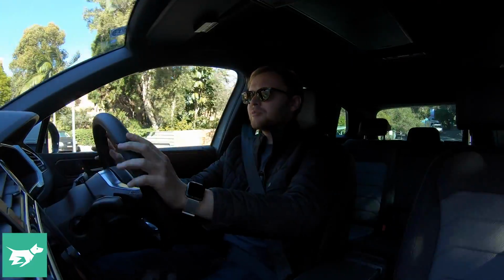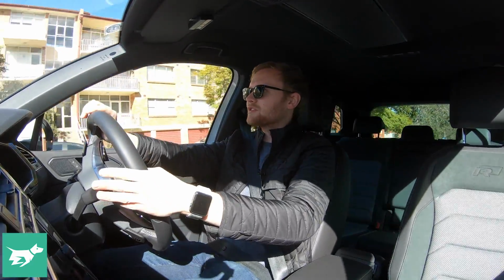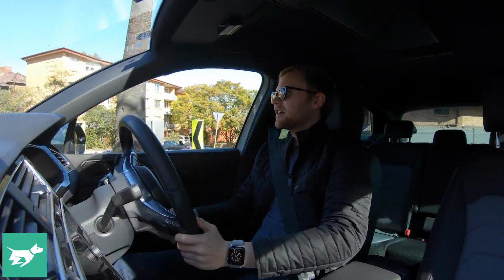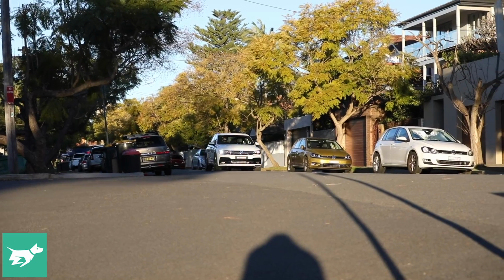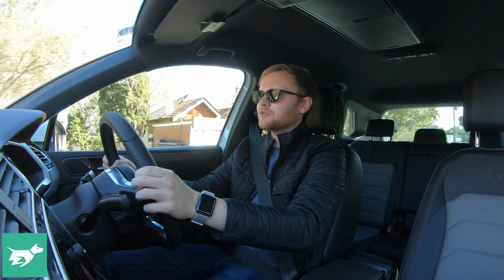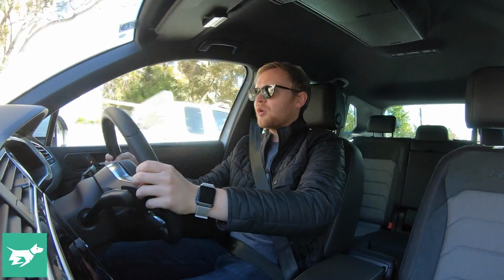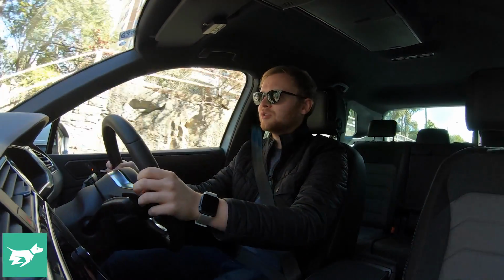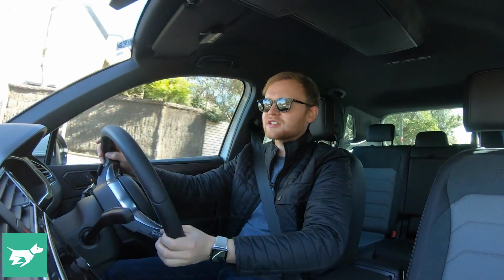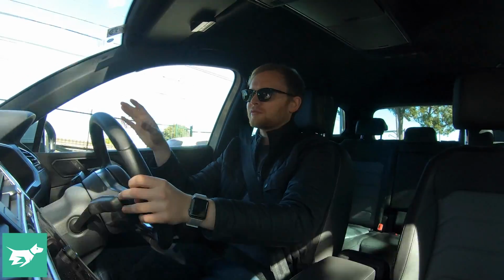But from those criticisms on, basically everything is in the green for the Tiguan. The handling of this thing is great. It just handles like a taller, slightly heavier Golf. It's fun to drive. The chassis is extremely well resolved. Classic MQB platform dynamics, so body roll is hemmed in really well. The steering is very positive. It's quite quick and direct, so you don't need to turn the wheel too much to get the result that you're after from the front wheels.